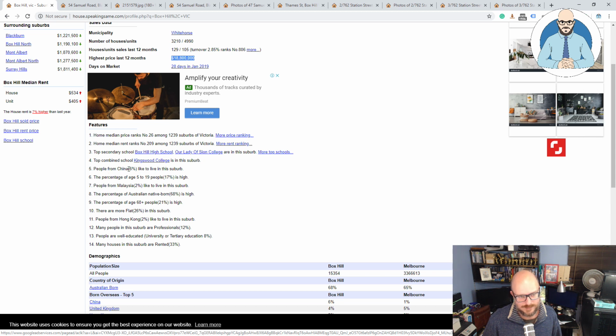People from China, 6%, like to live in this suburb. Well, you can tell this is a Chinese website. It's aimed at Chinese overseas investors. Percent of the people aged 5 to 19 is 17%. It's high, so they consider it high. People from Malaysia, 2%. It's interesting why they want this particular breakdown. Let me know why you think that is. The percent of Australian native born is high, 68%.